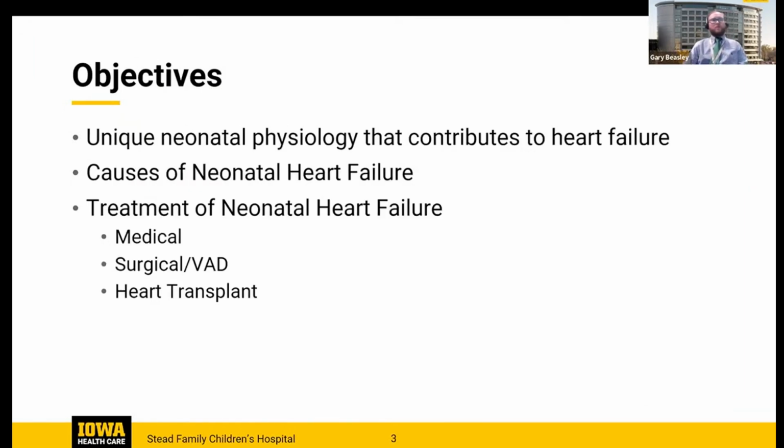What I really hope over the next 30 minutes or so to convey to you all is the unique neonatal physiology that contributes to heart failure in this population, causes of neonatal heart failure, and then we'll talk about the treatment of neonates with heart failure as well, talking predominantly about the medical therapies, but we will also discuss a little bit of the surgical or VAD therapies as well as heart transplant.